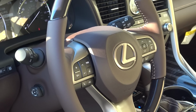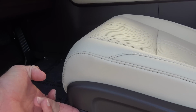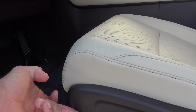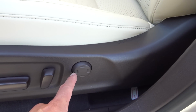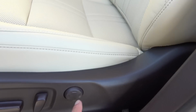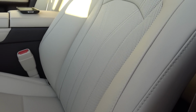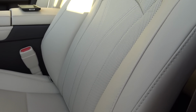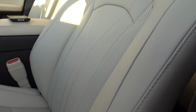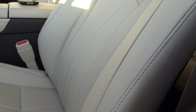The steering wheel on this particular model also is heated, of course. And then you have a power cushion extender for the driver's seat. You also have four-way power lumbar support, so you can inflate the lumbar. And let me show you how that works there. You can actually see it moving there. And then you can move it up and down. Kind of creates a little massaging effect.